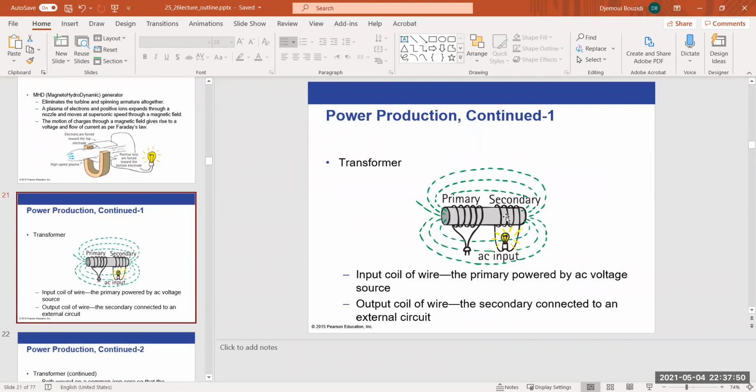So this is the idea of the transformer. I explained it earlier. You have a power source coming from the primary, and you have power generated in the secondary just because the flux of the magnetic field in here is changing. The field lines are changing. More and more field lines are going in, or less and less field lines are going in, and that depends on the current in here having to be changing. It cannot work with a DC current. It has to be an AC current.